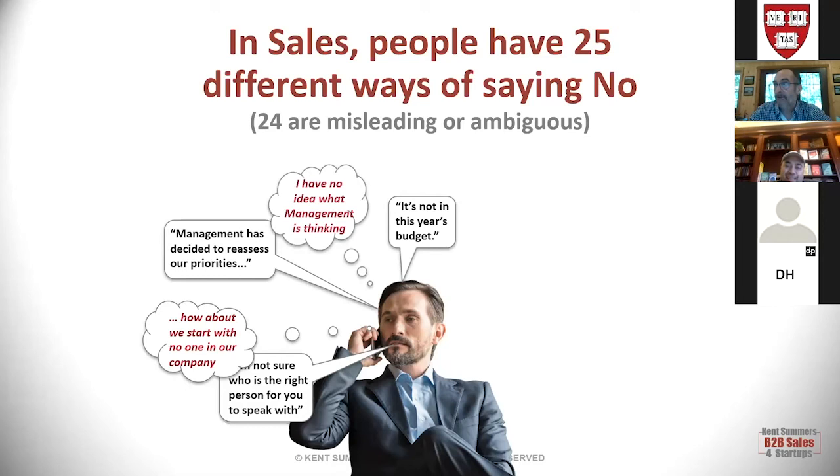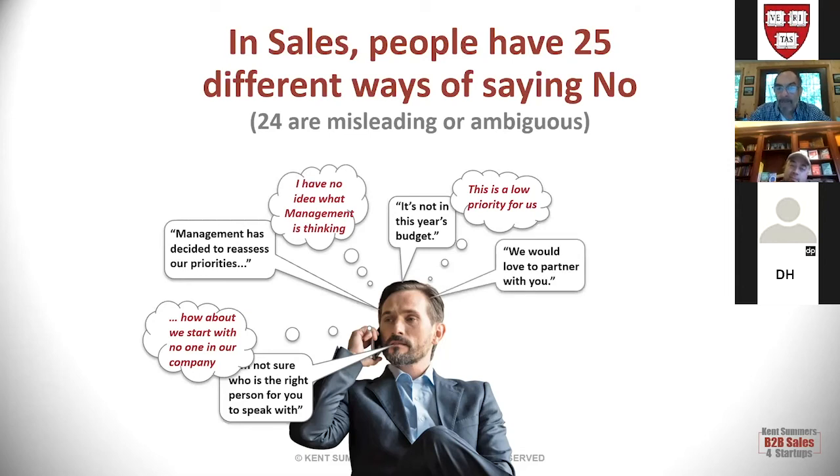I'm sure none of you have heard this one before: "It's not in this year's budget." When people tell you that, it's just a low priority. It's a proxy for low priority. I don't know if you've heard this too often, but this is a pretty common reply: "We would like to partner with you." That's a proxy for I don't have any access to money.